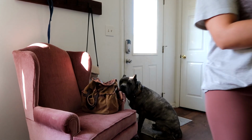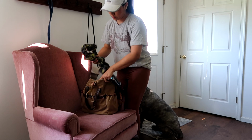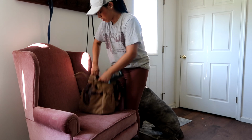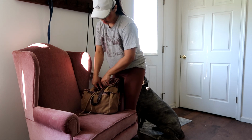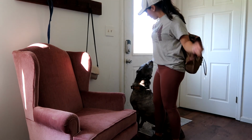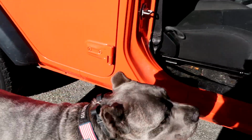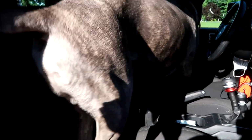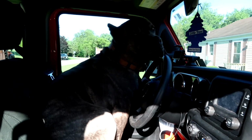But when it came to family or people that he knew very well, he is extremely affectionate. It's almost like night and day. That is something that surprised me and almost made the relationship that I had with him even more special, because I felt like he would never trust anybody like he trusts me. He would never be as loyal or love anybody else on the planet as he would me, as opposed to a dog that is maybe more friendly with everybody.